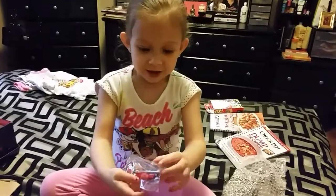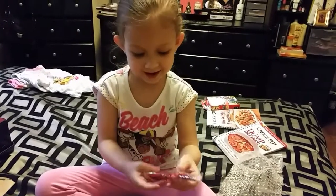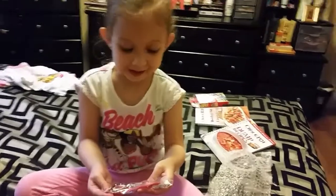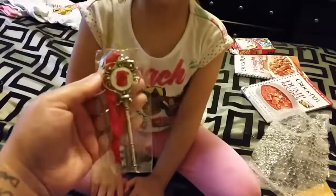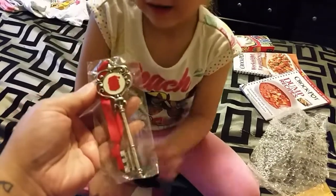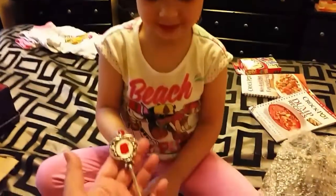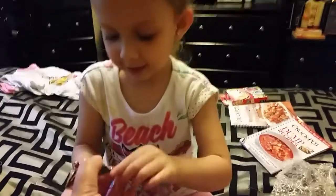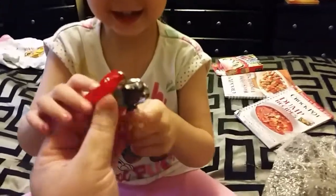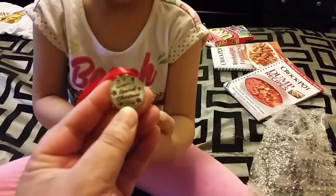What is it? A key. It's a key for what? You know what this is for? Let me show them. It is a special key. Who's on that key? Santa. That's right. And what does it say here? It says Santa special Christmas key.